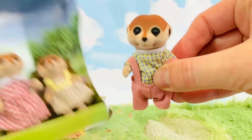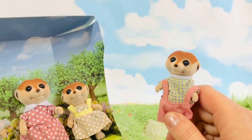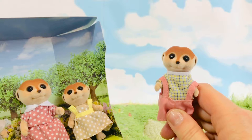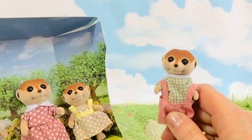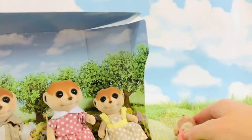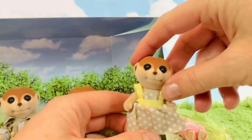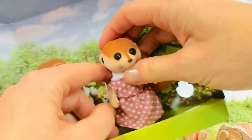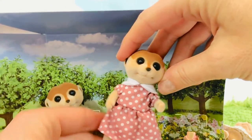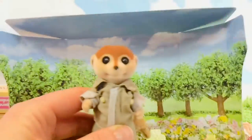So there's a little Meerkat. And do you know what famous Meerkat is in one of the Disney movies that we all know and love? Timon from The Lion King is a Meerkat. And they eat things like bugs and scorpions, sometimes even snakes. And I'll pull out this other little Meerkat with a polka dot dress. And Mama Meerkat, also with a polka dot dress. And I love this color. It's a dusty rose. And Dad Meerkat. We're going to learn all about them.